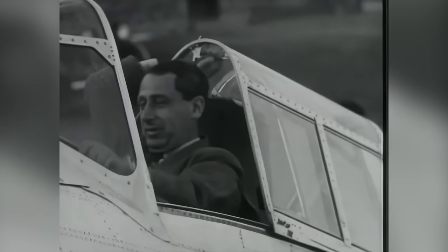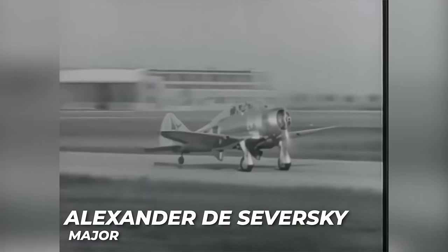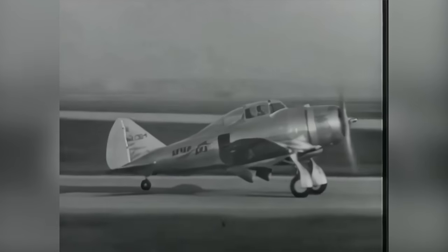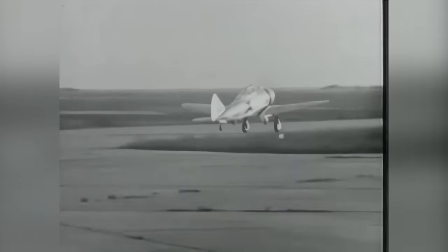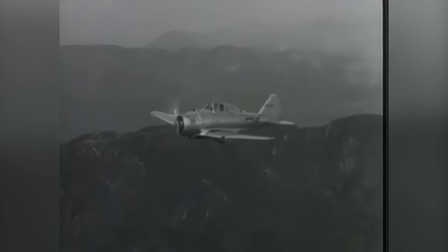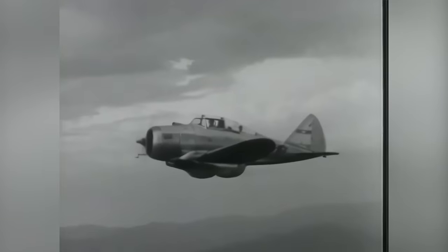The P-47 owes its genesis to a Russian emigre turned aircraft designer named Alexander Dzhevorsky. He had come to the United States between the wars and had started his own aircraft company in the 1930s. He was a Russian immigrant who flew during World War I, and was a great proponent of pursuit aviation.